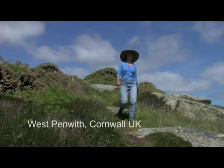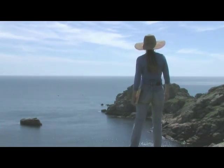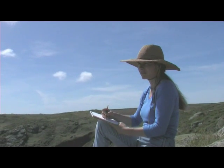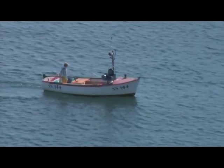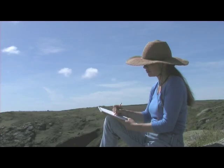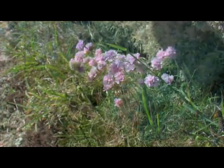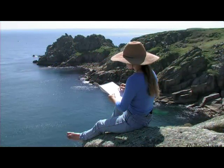My artwork's inspired by the landscape, which is dominated by spectacular granite cliffs and the Atlantic Ocean. Light is enormously important in my work, whether it's a very domestic scene or a landscape, but that dynamic quality of sea and sky and rock is just an endlessly fascinating subject for me. Much of my work is concerned with plants growing in their native habitat, which in this landscape is a very extreme situation.